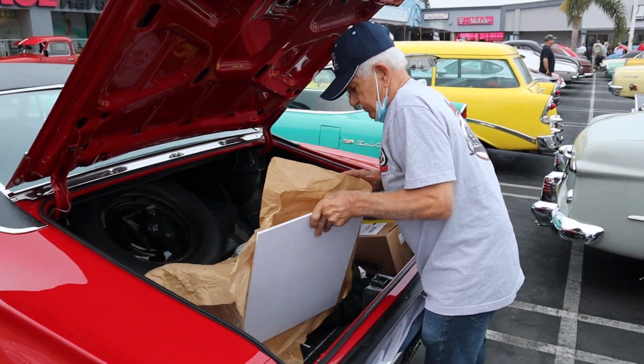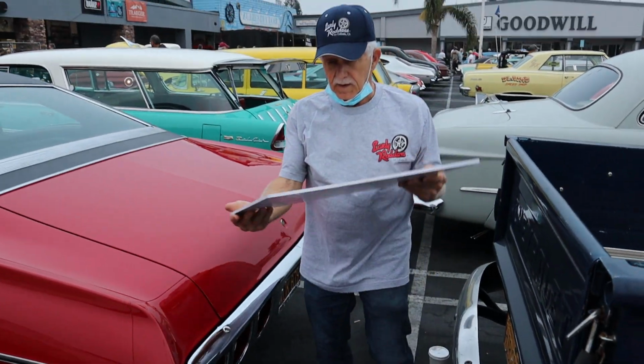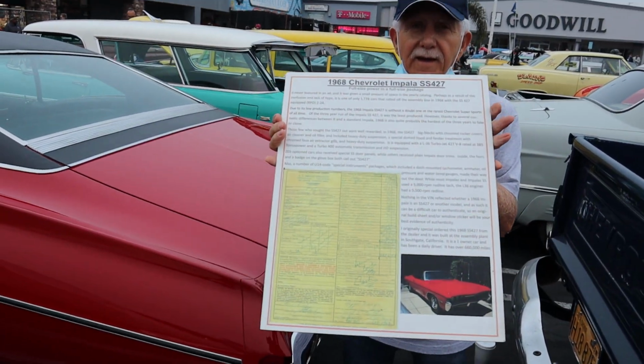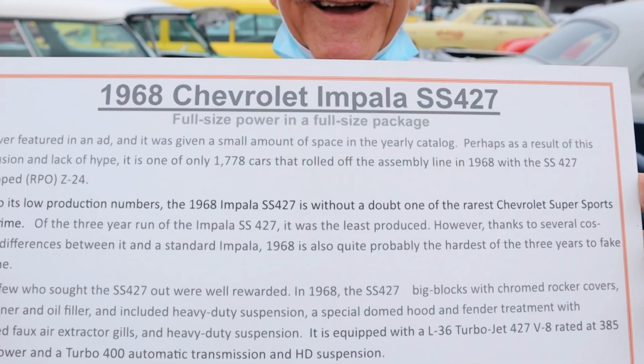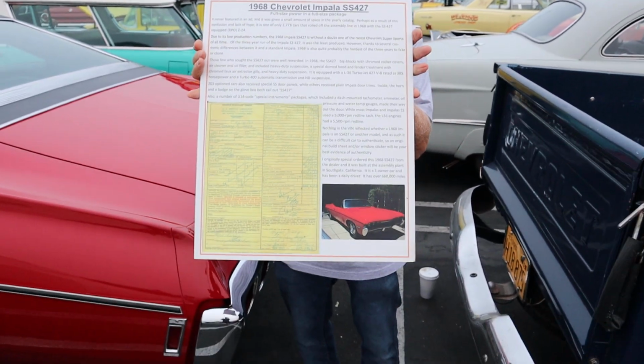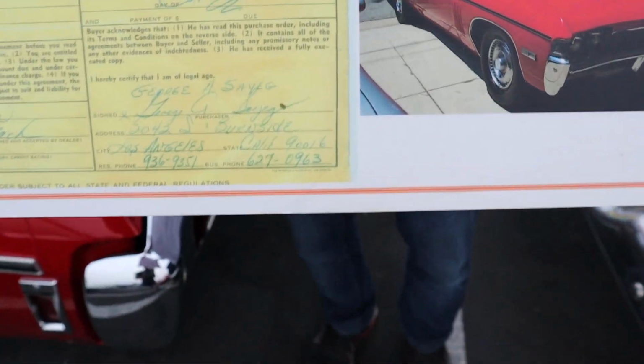Oh, this is like the poster for it? Oh, the original bill of sale? Wow. That's crazy. Wow. That's awesome. The original bill of sale. So you paid 3,200. No. Go up. 47.